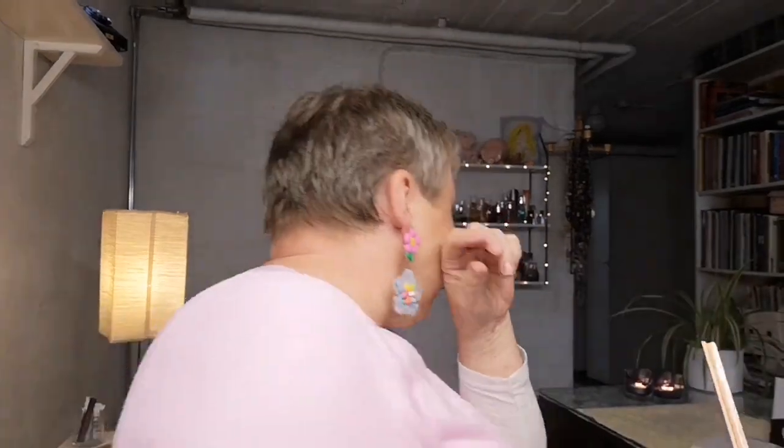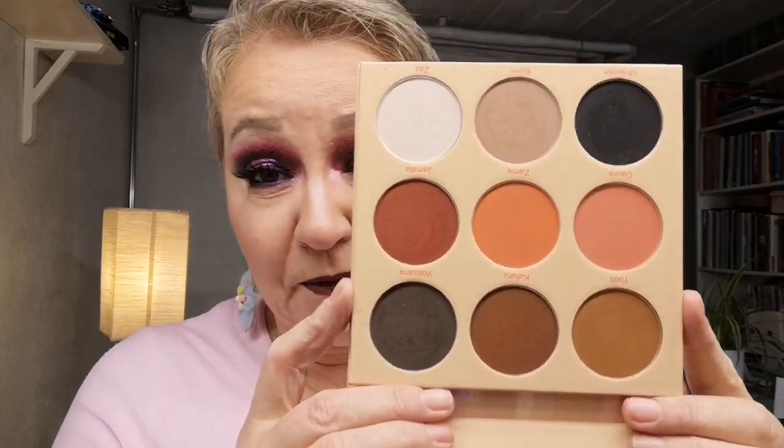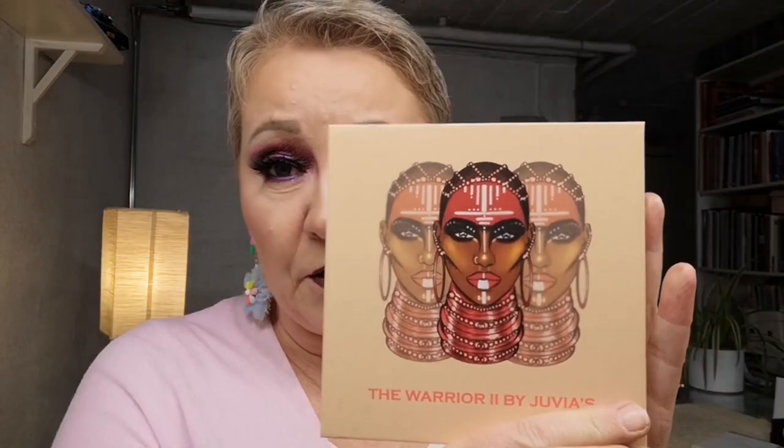So yeah, but as I said, I wanted to collect all Juvia's, and I love these old palettes with the big pans. Love them a lot. This one is more cool toned. Like this one better, but this is an all matte one. Again, I think I'm getting allergic. Yeah, neutrals and matte ones. And I love the artwork on these.